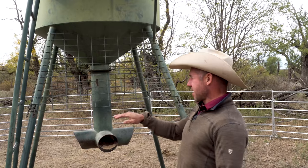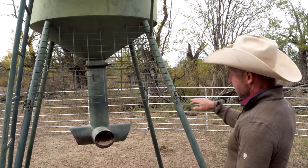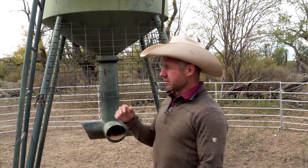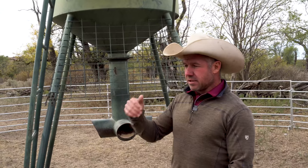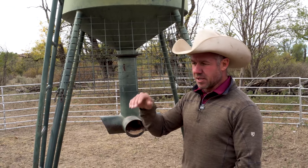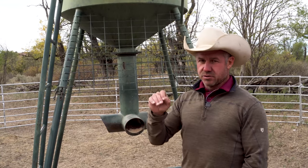And also you'll see these panels. See how I've got these panels around here? These panels are for two reasons. Number one, we keep the cattle out of it. We keep the horses out of it. But we don't want any kind of hog panel or something that's going to get them hung up in here. But more importantly, these panels are easy to move.